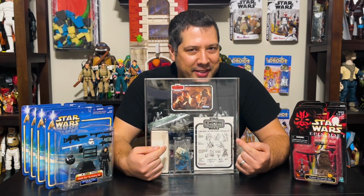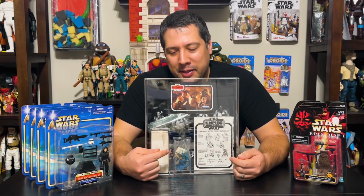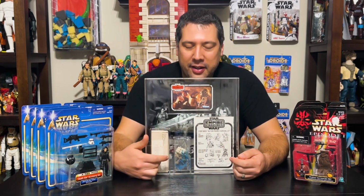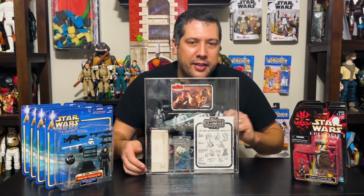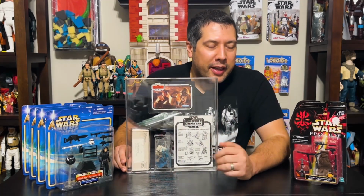I'm not going to be opening this. I do have some open versions of these I can show you, but this is an awesome set, and I love this display case for this, and it took me a long time to track down the box here. But yeah, this is such a cool set. I love the artwork on it. We'll check this out in more detail in just a moment. But today is going to be all about accessory sets.